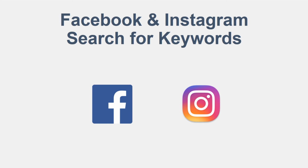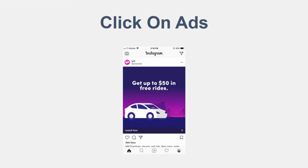And while you're searching for all these keywords, you're also going to be receiving ads for these types of products, because Google and Facebook and Instagram see that you're searching these kinds of things. So businesses are going to be trying to advertise to you. Now, obviously, you can see here this is just a Lyft ad, but this is just an example for today's video showing you what an ad looks like on Instagram and how you click on it. You just click on the little button there. It'll have a call to action.